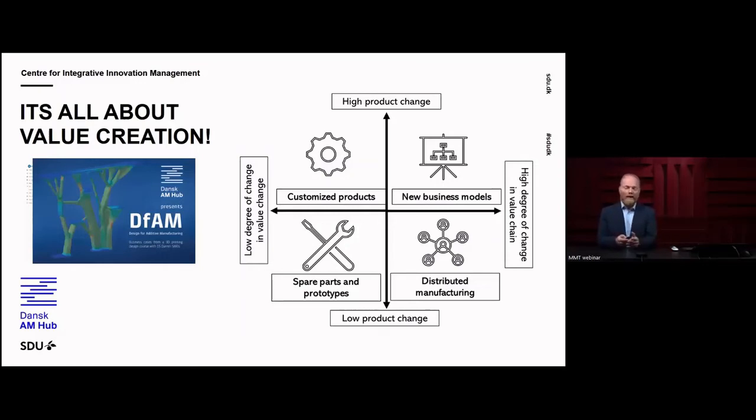If we go to the right instead, in the lower right corner, that is where we don't change the product itself very much, but we change the way we produce it. Look at it in this way. Let's say that traditionally you have injection molded parts from a Far East company. Everybody has known for the last years that the supply chain can be vulnerable. If you use additive manufacturing, if you use 3D printing, you could bring your production closer to your customers. And that is a really interesting thing. And it's happening right now.